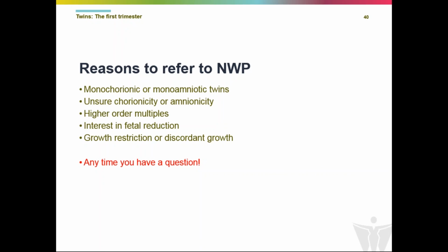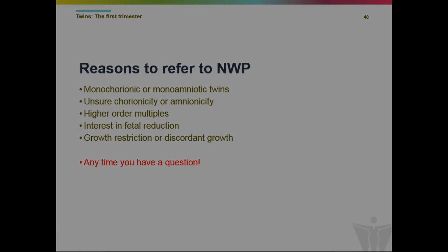Potential reasons to refer may be monochorionic twins or monoamniotic twins for management. If you're unsure of chorionicity or amnionicity, higher order multiple gestations, any family who has questions about multifetal reduction, and twins that are experiencing growth restriction or discordant growth would be another very reasonable reason for us to see them for at least a one-time consultation.